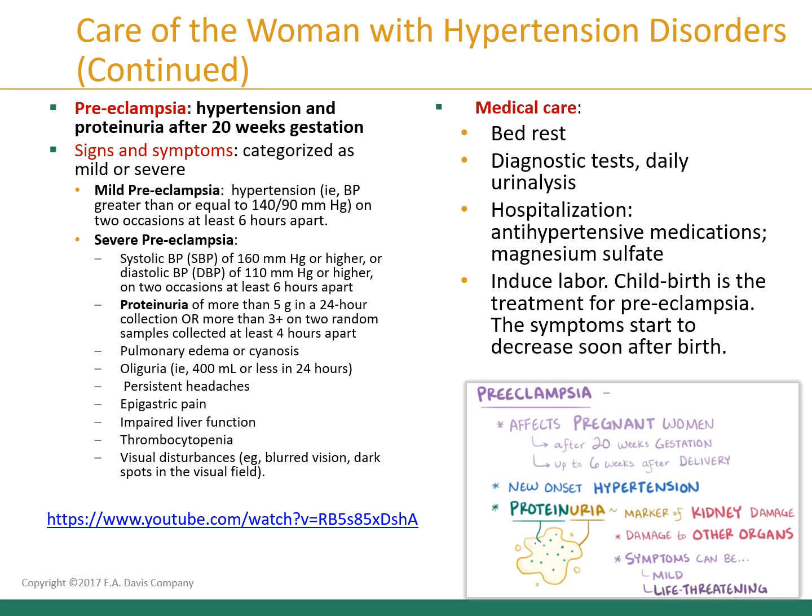So, for mild preeclampsia, she might be allowed to do bed rest at home. You'll see them checking a lot of labs like CBC, liver function tests, and platelet levels. If the patient has severe preeclampsia, she will be hospitalized, where they're going to do a daily urinalysis. They're trying to look for protein in that urine, and they're measuring her weight daily.